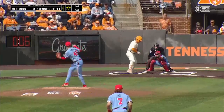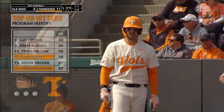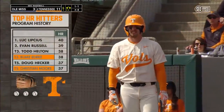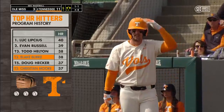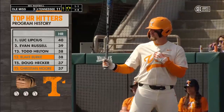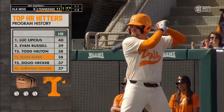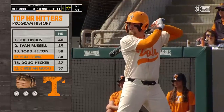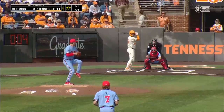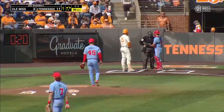1-0 from Nichols. It's at the knees for a strike. We mentioned Burke is in a tie for third with Todd Helton. Not far behind, right on his tail, Christian Moore just one back, who has hit 3 this weekend. Next on the list would be Evan Russell and then Luke Lipsius. His record of 40 is in jeopardy. Runner goes again. That's off the mask of the catcher, Smithwick.